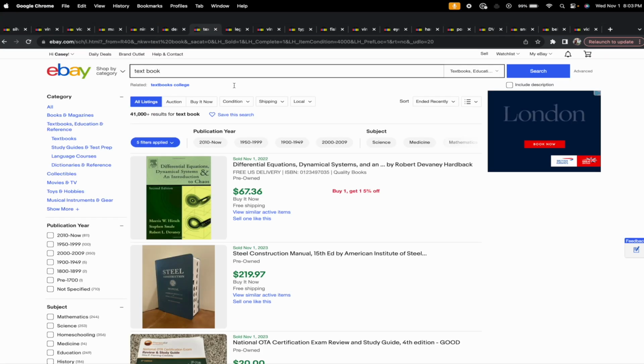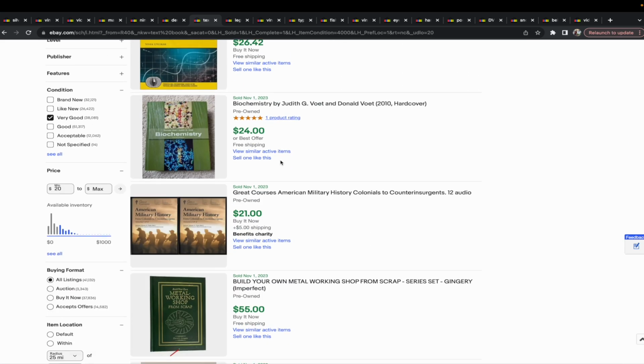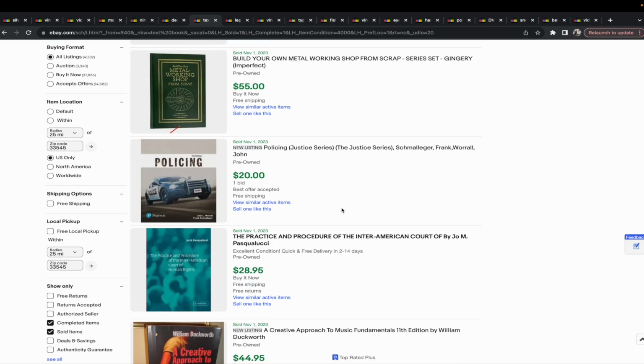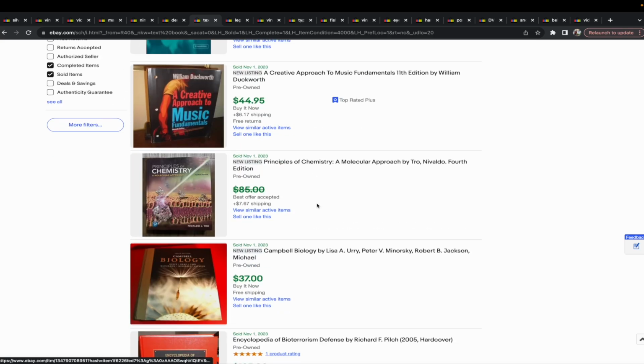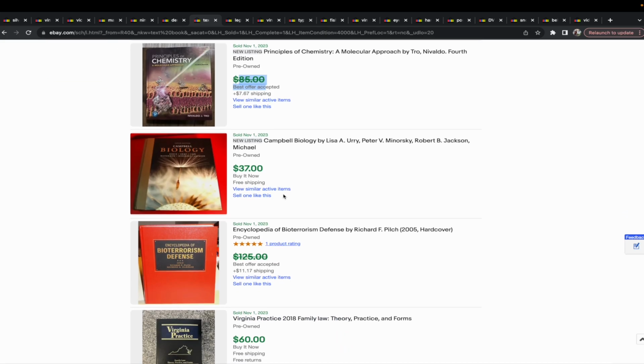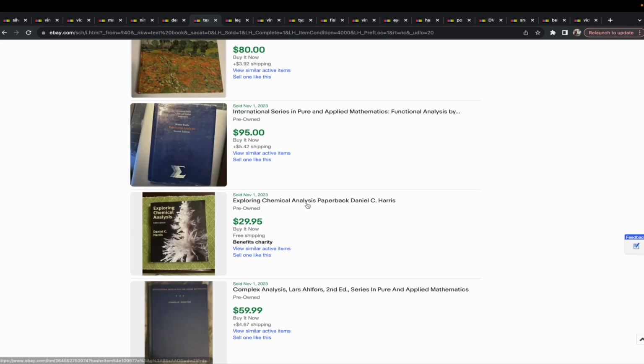Number 8 is textbooks. So textbooks pretty much speak for themselves. I'm not a bookseller, so I can't go over which ones are the best, but things like American history courses, $26, metalworking shop, anything that's like fundamentals, music fundamentals tend to do pretty well. Chemistry, a molecular approach, that was up for $85 plus 7, so $92. It sold for best offer, but still, you want to hit up kids and college people who are out of the course, who just want to get rid of the book for $5, and then you flip it for 20 or 30 or $50.